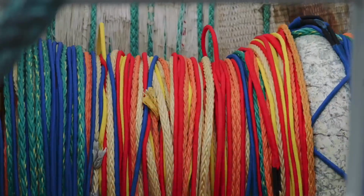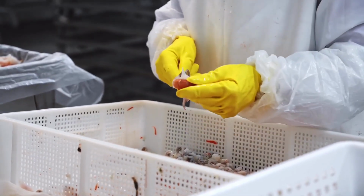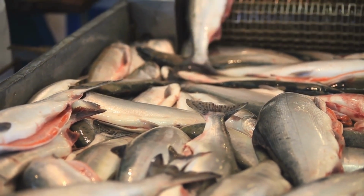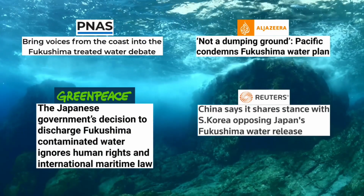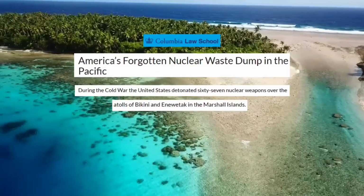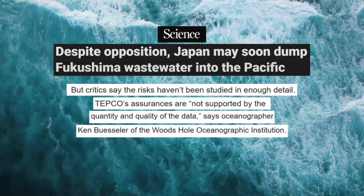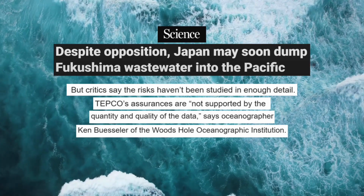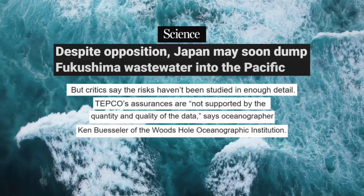Local fishermen who have struggled to rebuild their reputation after the nuclear disaster are afraid news of the release could make people scared to buy their fish again. And it's not only them, other countries have voiced opposition as well, including the Pacific Islands, who already have a legacy of being the world's dumping ground for nuclear waste, so I can't say I blame them. There are even a few scientists questioning whether the release would impact the marine environment, saying there isn't enough scientific data on the subject.